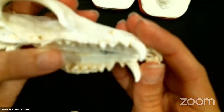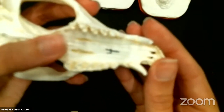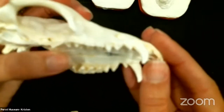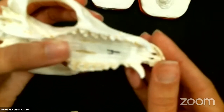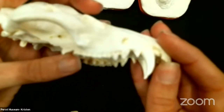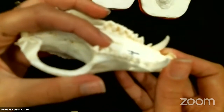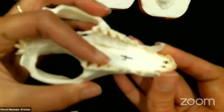So looking at these teeth, do you think that our possum is a carnivore, a meat eater, an omnivore, an animal that eats plants and meat, or do you think that it is an herbivore, a plant eater?